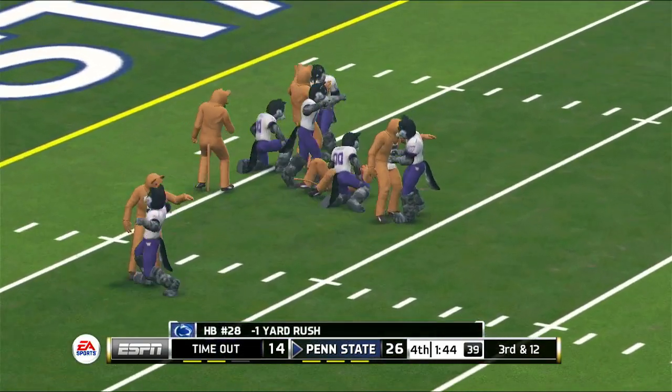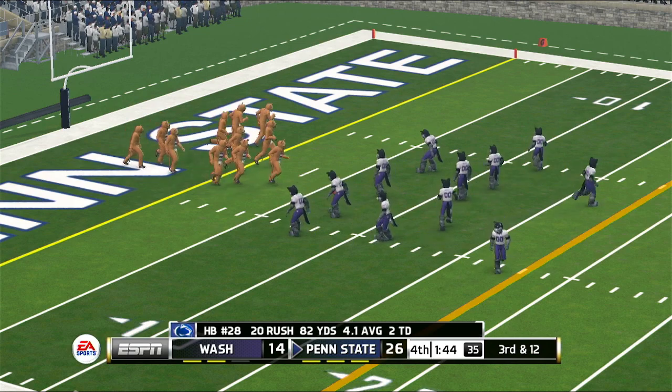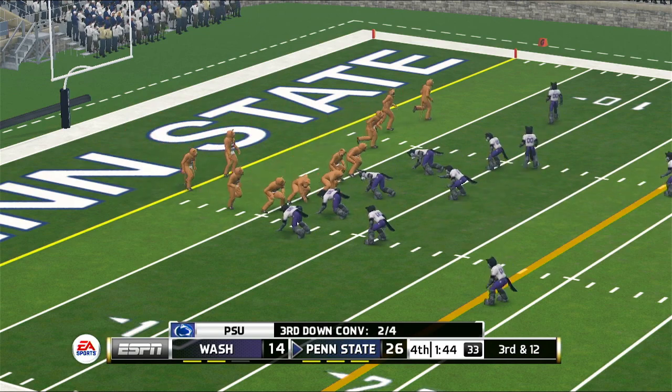Get him for a loss. The halfback just couldn't get back to the line of scrimmage. Loss of one. They line up at the six. It's third down.